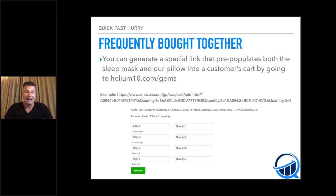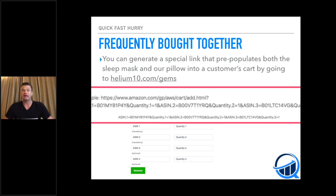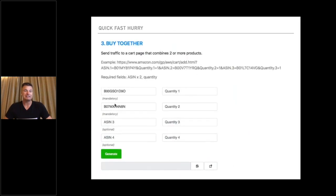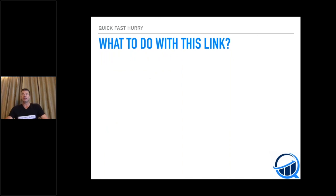Go to helium10.com/gems. Screenshot this, helium10.com/gems. What you'll do here is you're going to go in and paste both the ASINs, their ASIN, your ASIN, and generate a special link. The tool will spit out this link for you, and then you just simply send this link to your email list, to your customer list, paste it on your Facebook page or whatever. It's easy. Paste the ASIN, paste the mandatory ASIN, generate the link, and then send the promotion to your email list.